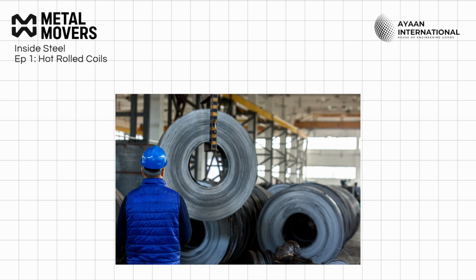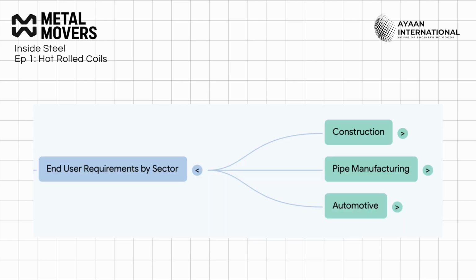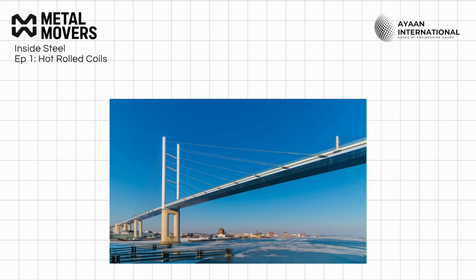Great. Now the source document gets really specific and breaks down end user requirements by sector. It looks at construction, pipe manufacturing, and automotive. Yeah, and it's interesting to see how the needs vary. Construction obviously needs strong, durable steel. They often use structural grades like S235JR to S355J2 in Europe, or A36 and A572 in the US.